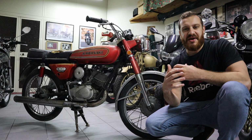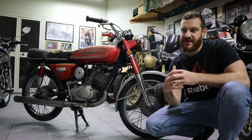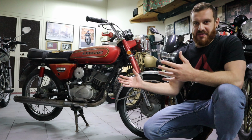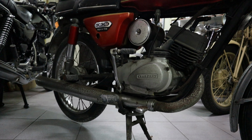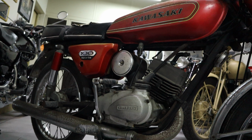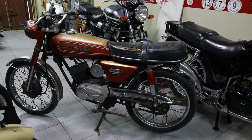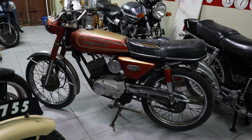What it has better, in my opinion, than a modern bike is its styling. Its old school styling is lovable. Obviously, I also love classic bikes, as you may know, so I'm more attracted towards these types of bikes. But yeah, how can you not love this? This is a little jewel.